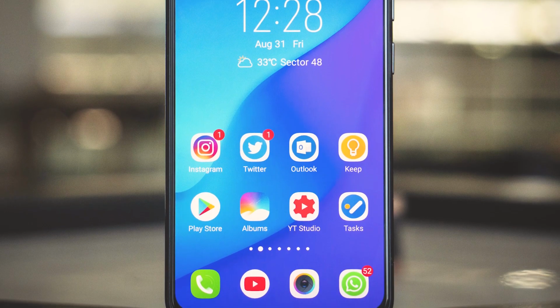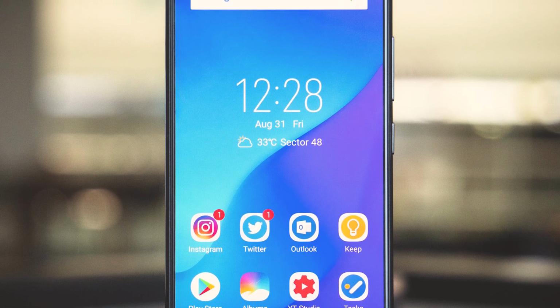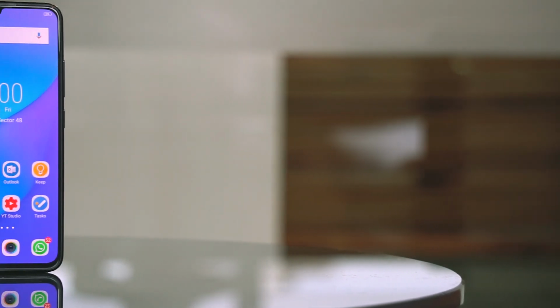It is Super AMOLED. Firstly, because you can't really put an in-display fingerprint scanner inside an LCD display with today's technology, and secondly, because Vivo is awesome and it's damn bright too.